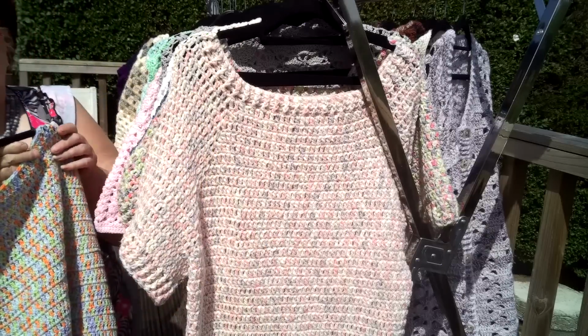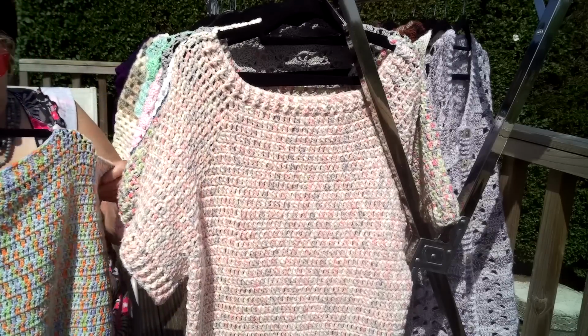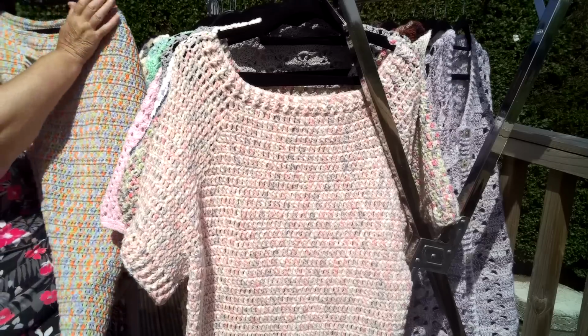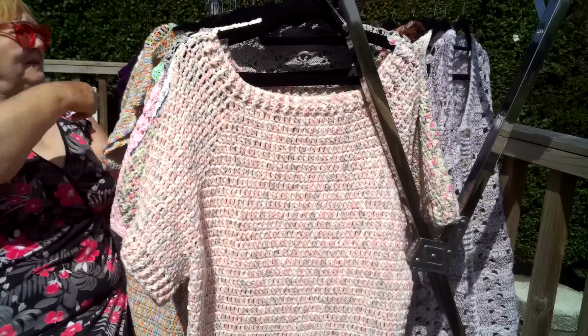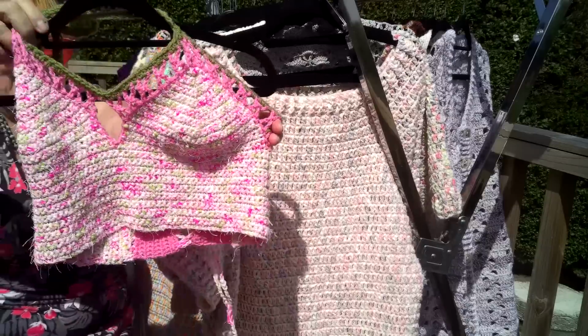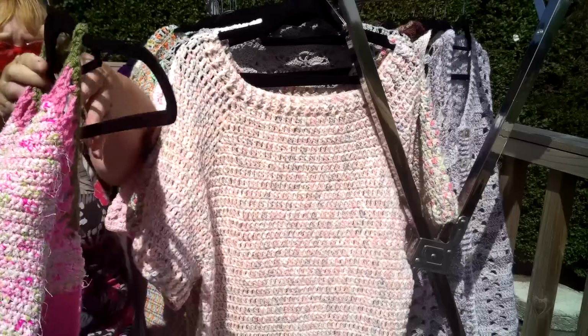This again was, I think, ice cotton. I really should write on them when I make them, shouldn't I? Because I forget. This one was an experimental little crop top, you know, for a teenager or a very tiny lady.